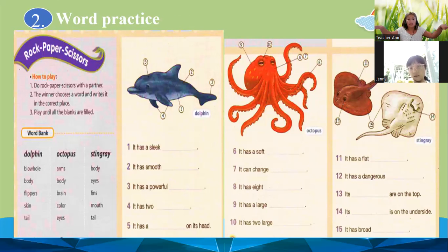The stingray is flat. They are dangerous. There are stingrays who are dangerous because they will bite your skin, and it's so painful. The stingray has a dangerous fin, maybe the fin or the mouth. Oh, so this is not good.